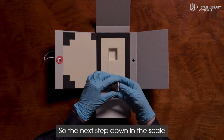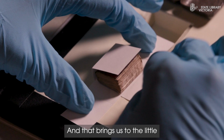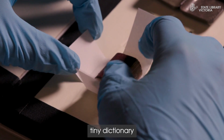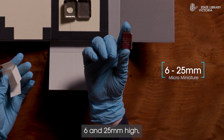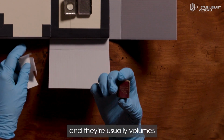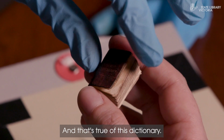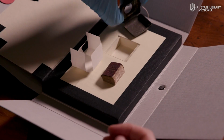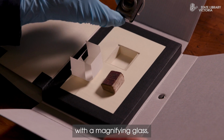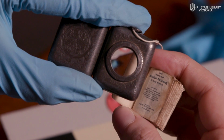So the next step down in the scale from miniature is the micro miniature, and that brings us to the little tiny dictionary, and they measure between 6 and 25 millimeters high, and they're usually volumes that you can't read with the naked eye, and that's true of this dictionary. I mean, maybe if you squint very closely, but it's much easier with a magnifying glass such as the one in the locket that the book comes with.